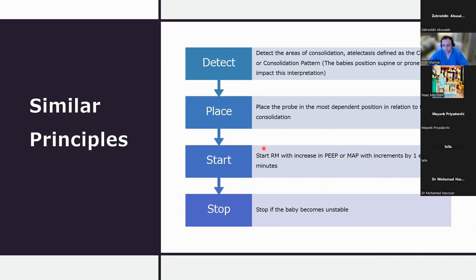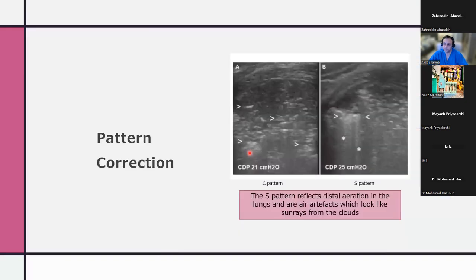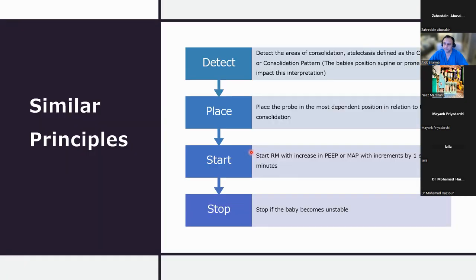Two quick questions. Number one, the atelectasis at a later stage, say a 3-4 phase in a baby who's been ventilated, I'm just wondering whether that's going to be a pure atelectasis or there will be some lung damage that is not going to be reactive to increasing pressure. I completely echo your sentiment.